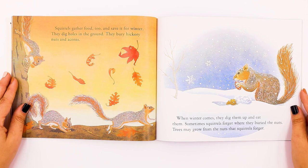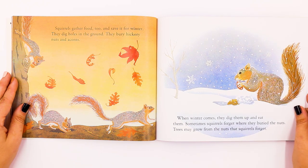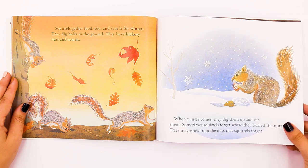Squirrels gather food too and save it for winter. They dig holes in the ground. They bury hickory nuts and acorns. Then, when winter comes, they dig them up and eat them. Sometimes squirrels forget where they buried the nuts. Trees may grow from the nuts that squirrels forget.